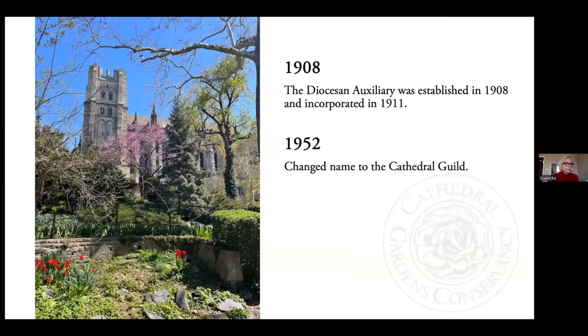The Conservancy has been in existence for 116 years in one form or another. It began in 1908 as the Diocesan Auxiliary and was incorporated in 1911 to provide voluntary assistance to the cathedral by supplying flowers and linens, as well as vestments for the clergy and surplices for the choir. In 1952, the auxiliary changed its name to the Cathedral Guild, in part to avoid confusion with the Woman's Auxiliary.